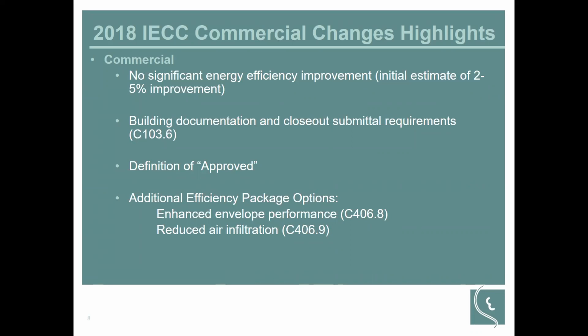The next change in the commercial provisions of the 2018 IECC is that there are two additional efficiency package options. To comply with the 2018 IECC, you have a choice of three different compliance paths. One is you can take ASHRAE 90.1 2016, or you can follow the 2018 IECC prescriptive path. If you do that, you need to pick at least one of the additional efficiency packages. Before, those additional efficiency packages included more efficient HVAC performance, more efficient or reduced lighting power, or enhanced lighting control, or on-site supply of renewable energy, or a dedicated outdoor air system.